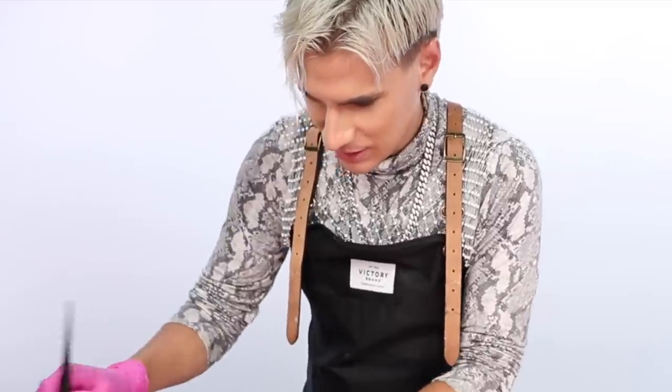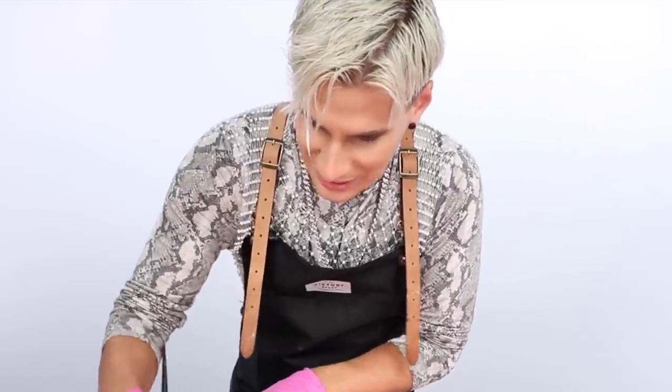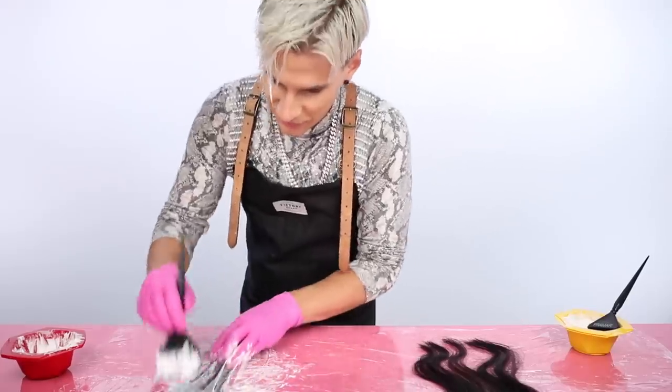Let's just get a heavy amount on both of them, and let's see what the hell happens. Yes, look at all that lightener go on there. Ooh! And a reminder, you guys, the blue is the Olaplex side. So this is the Olaplex that I'm applying right now on this side of the hair.